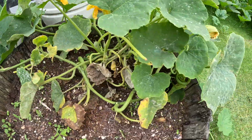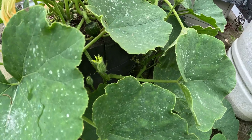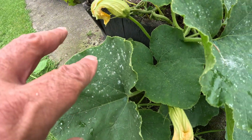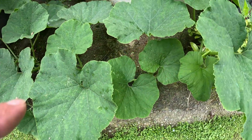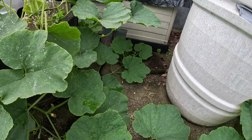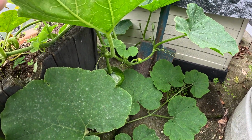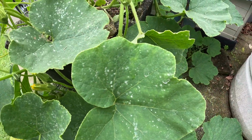So yesterday I had to go back to using copper sulfate, but apparently you're supposed to use it before this comes up. We've got all this new leaf here, and I sprayed all that yesterday. As you can see, it's just coming up, so I'm not sure if these pumpkins will all grow big enough and ripen before it gets overtaken by powdery mildew.